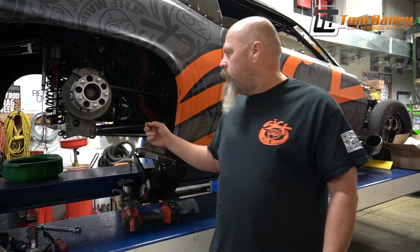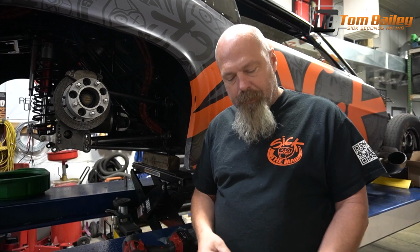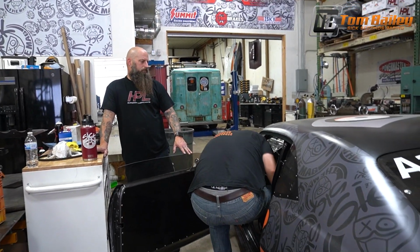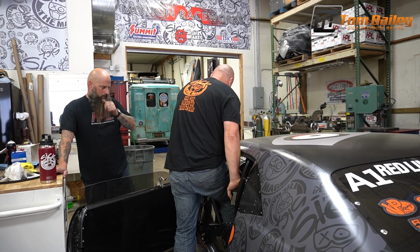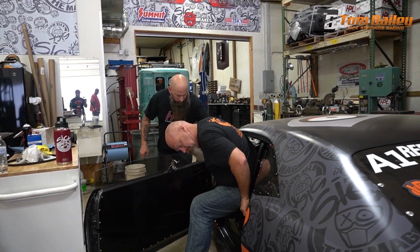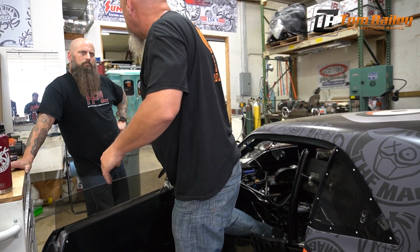But one thing we did notice when pushing it out of the shop is there was a binding, like a clicking that would pop, and we couldn't figure out what it is. Tore the brakes apart, tore everything apart. But that's almost it right there. Oh, the shifter? No. When I was getting out, I could almost hear the clank right there.